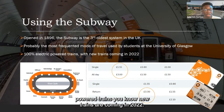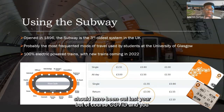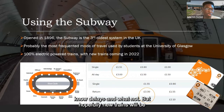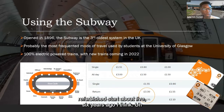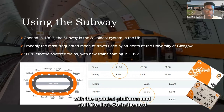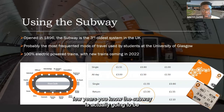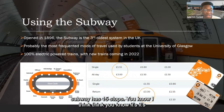It has 100% electric powered trains, and new trains are coming in 2022. Don't quote me on that, because SPT's trains should have been out last year, but of course COVID and delays and whatnot. But hopefully new trains will be coming out soon. The whole system was refurbished starting about 5-6 years ago, I think. They're still finishing it now with the new trains and the updated platforms. So in the next few years, the subway is actually going to be absolutely beautiful. The subway has 15 stops.